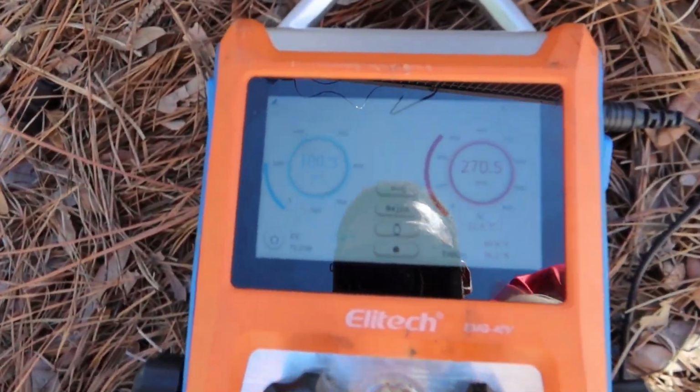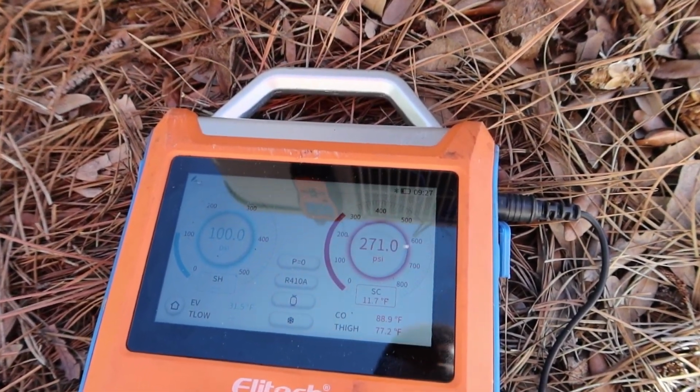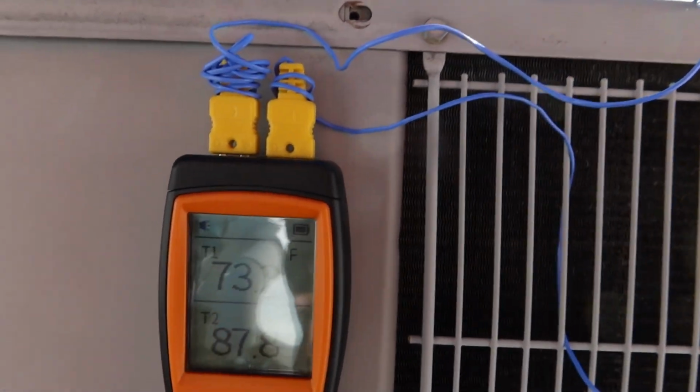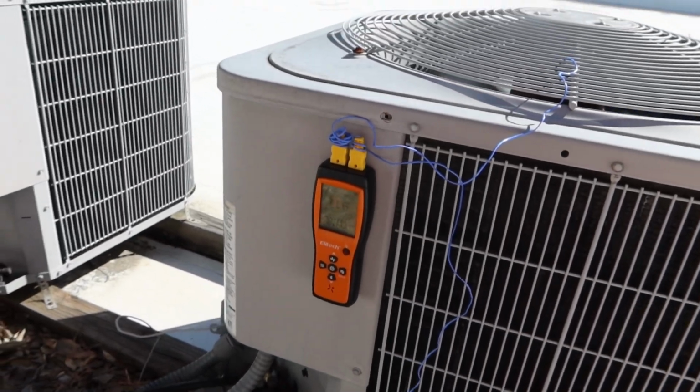It's a cool day out here. That's why I was probably kind of borderline like that at 100. But we definitely gonna write it up. That's my subcooling right there. Pretty good. We got pretty good Delta T, 88 and 76.